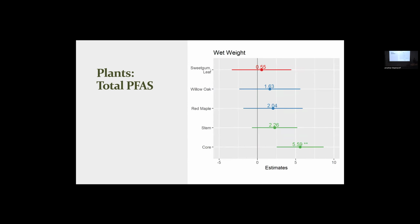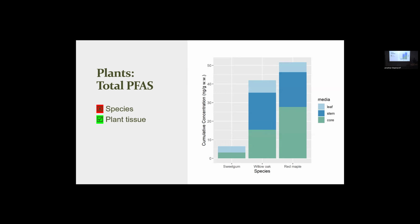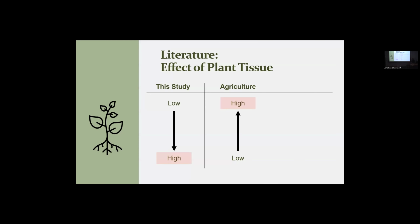And now for the wet weight data, again, the same rules apply, except in this case, the species did not have a significant effect, but the media did, specifically with the core accumulating the highest concentrations of total PFAS. And I've shown this here, where you can see the species again. It's the same plot as before. However, you can see that the core accounts for a high proportion of PFAS in these samples.